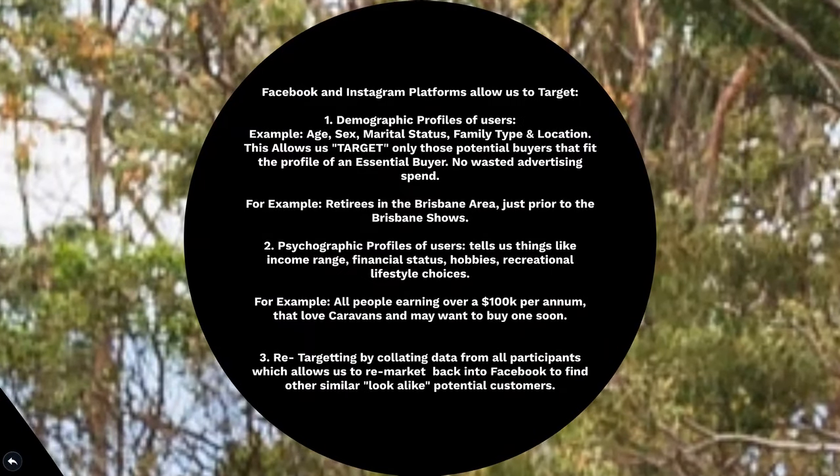So how that works, particularly in Facebook and Instagram, is we need to understand these are paid advertising spots, not free ones. We have two areas where we target the client. The first one is demographic, and the second is psychographic. You've probably heard those terms before in marketing speak. Demographic is where you look at someone's age or sex or marital status and their family type and location. This allows us to target only those potential buyers that fit the profile of a Design RV buyer, so you're not getting any wasted advertising spend.